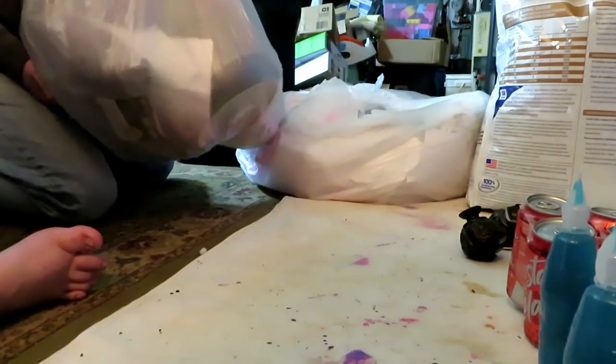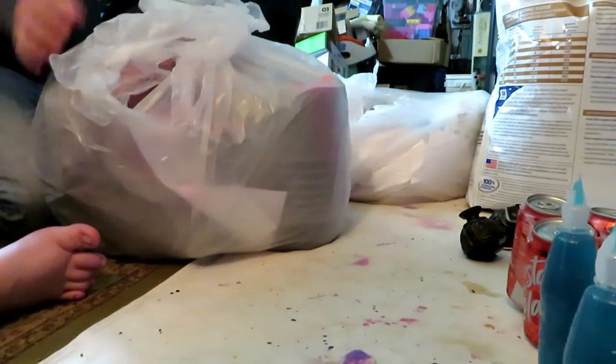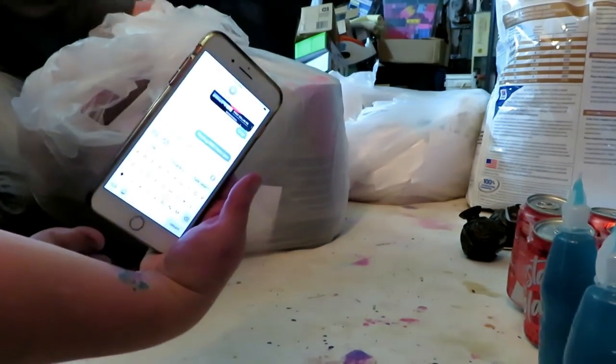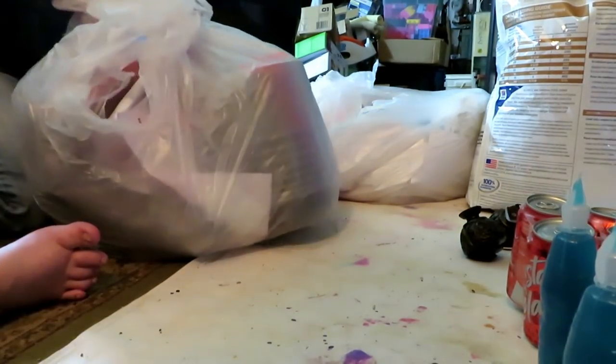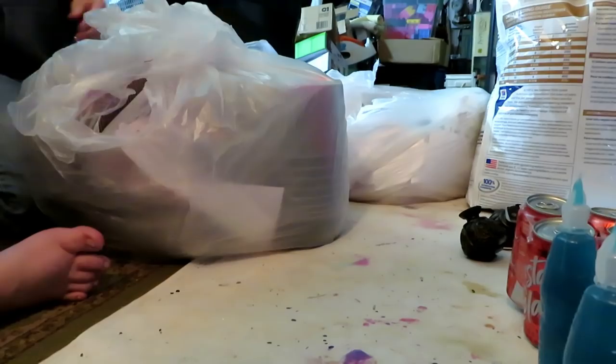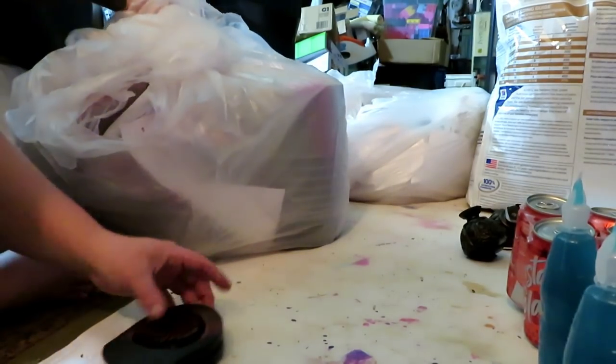Last two bags, and they are Bed Bath & Beyond. Dakota says hi. Hey, Slicer. Dude, really? I've been wanting one of these, but I didn't want to spend the money on it. That's cool.